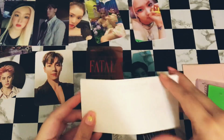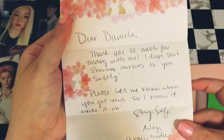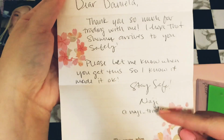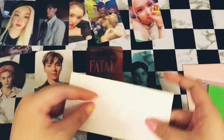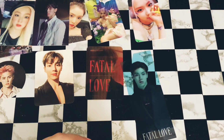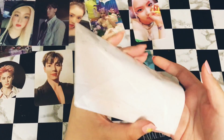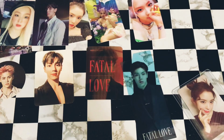I don't know, but yeah, super happy to have those. I traded with someone on Instagram and they sent me a little note. So here it is. That is their username right here at the bottom. So cool. What is next now? I only have 2 things left. Which one is Irene? Is it this one? Yes! So it happened, guys.